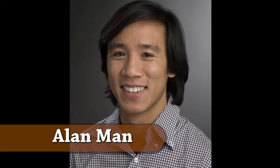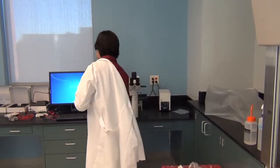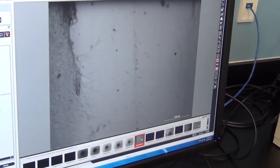Hi, my name is Alan Mann. I'm a postdoctoral fellow in the BME department, but I also teach classes for the department. These are human dermal fibroblasts growing in culture, and we're taking phase contrast images to look at their morphology.